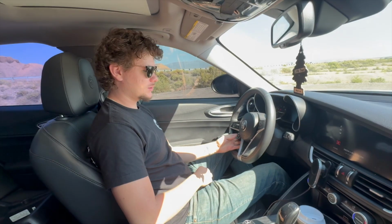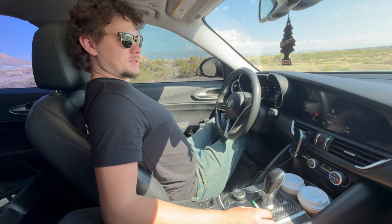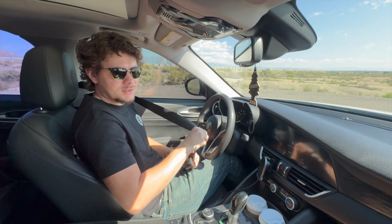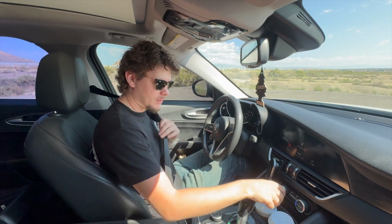Anyhow, interior of the car, I'd say this is super comfortable for long drives. It's sporty enough to keep you awake. Stop for some snacks. Still good on fuel. Got about an hour and a half left, so.